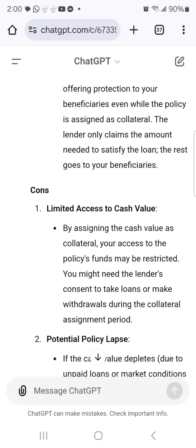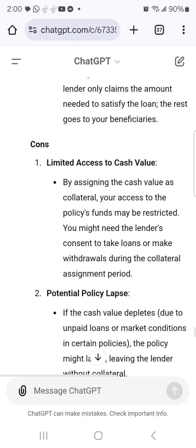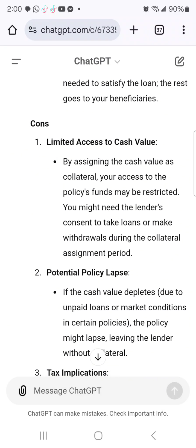Cons. Limited access to cash value. By assigning the cash value as collateral, your access to the policy's funds may be restricted. You might need the lender's consent to take loans or make withdrawals during the collateral assignment period. But why would you if you're assigning the policy?